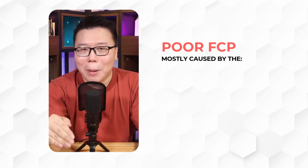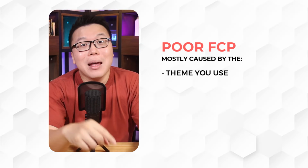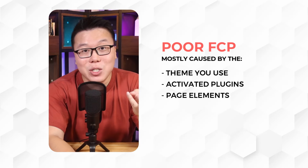For most people, they think the web server is the main cause for a poor first contentful paint, but to be honest, it is not about the web server. It is more about the theme, the plugins you use, and the page elements you have on the page.